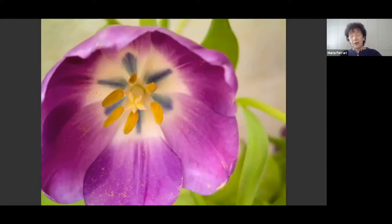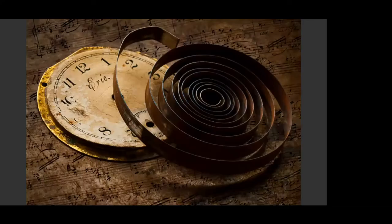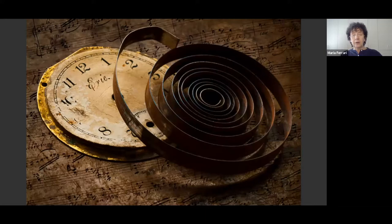Flowers, I do that. And sometimes I'm doing it as a job, but sometimes they're just so beautiful, I just take a photograph for myself as well. This was just a personal piece.